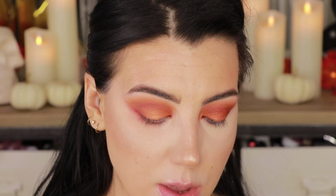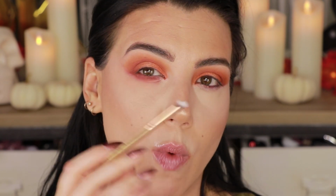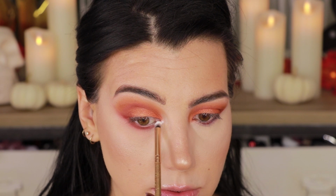I'm gonna take my Luxie 111 Mini and grab a white gel eyeliner, and I'm gonna use this as a base for my inner corner because I want the inner corner shade to be really bright, so it's a pop of color next to these other shades. And the best way to do that is with something white in the background, especially something that's white and a little bit grippy, you know? So I'm gonna pop that right on the inner corner.